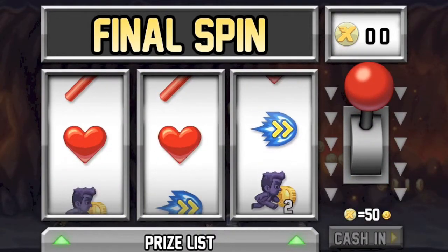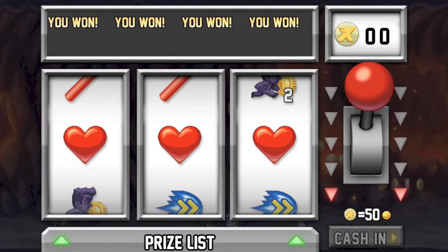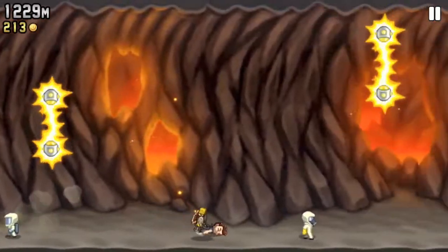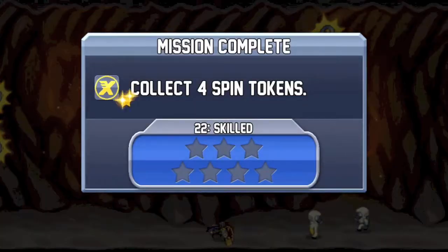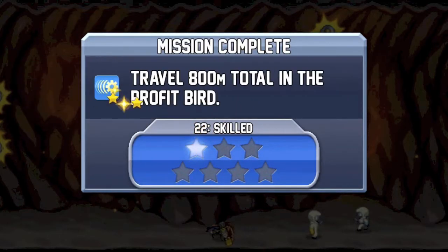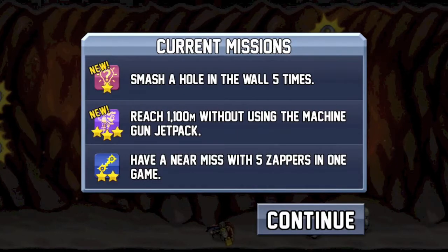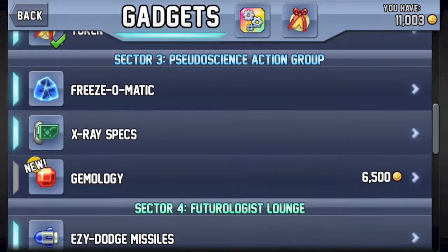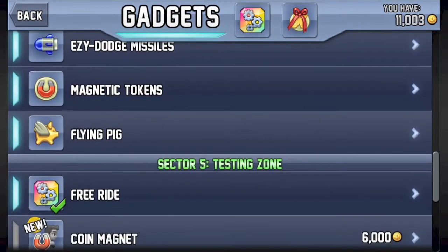If you collect spin tokens, you get an extra bonus at the end of the game. In this situation, I got a second chance, so you can go as far as you can, and then your high score will be recorded. It's pretty fun to just see how far you can get and use the different vehicles you can go in, and you can get different perks. If you haven't tried it, you should probably try it out.